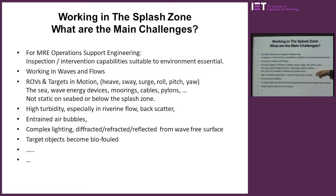High turbidity, so significant waves churning up the seabed, significant bubble entrainment within the water column. Complex lighting, so you're getting lighting effects which affect your video. If you do image processing on a static target, your AI-based vision system may be fairly stable. As soon as you put it underwater with the variable lighting, it becomes very much more challenging. Anyway.